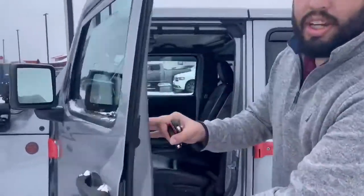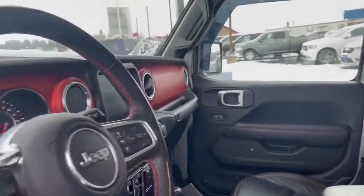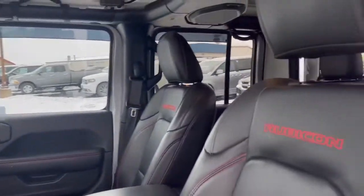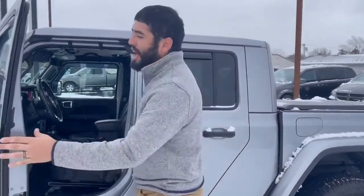If you come over here, look at the interior, you can see it's got that sleek red dash, matching trim, leather seats. You've got all your heated features in there, because as you can see, there's snow on the ground, so you're going to want to be warm and toasty in there. It's got navigation, Bluetooth, Sirius XM. It's got four-wheel drive capabilities.